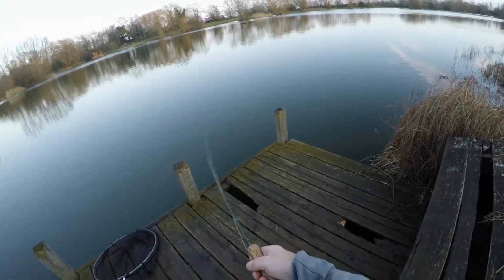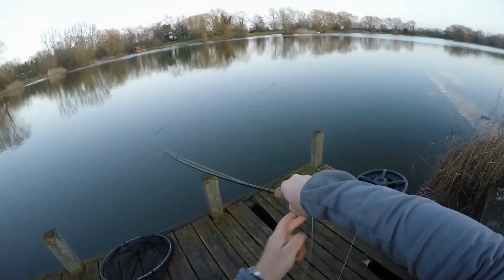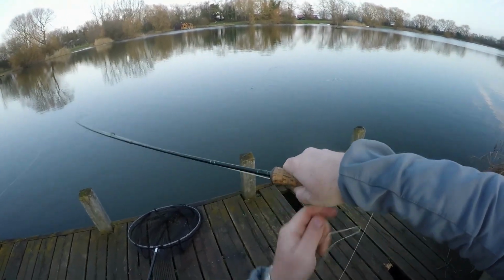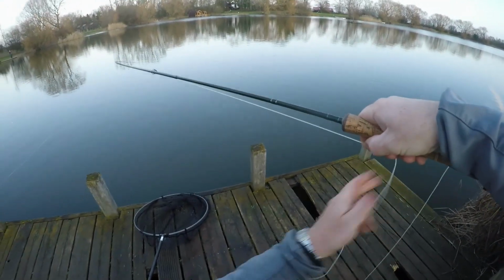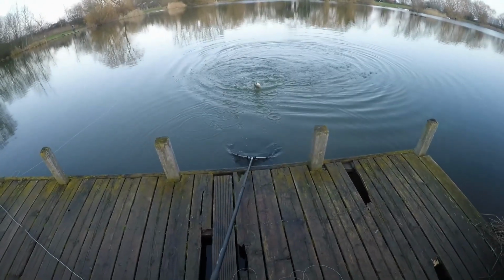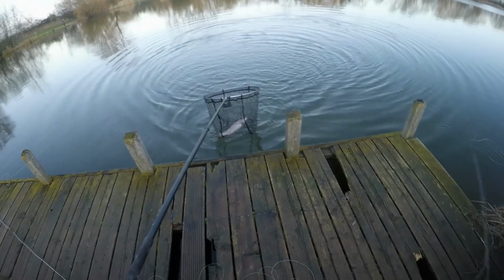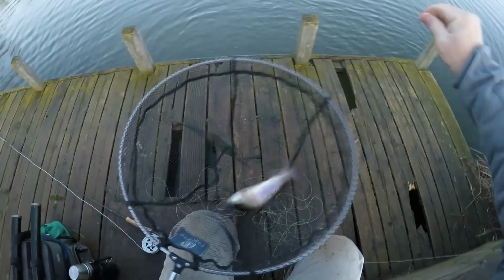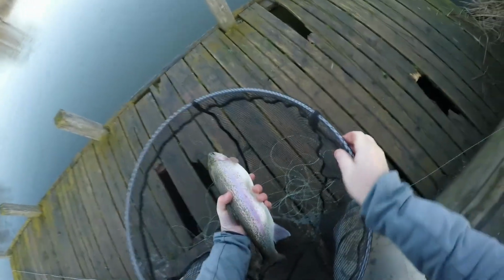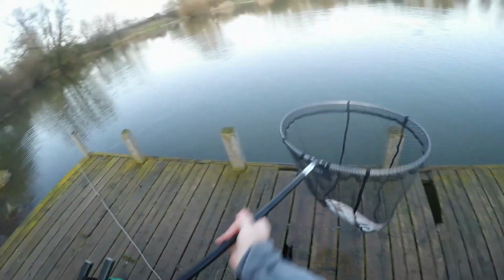Yeah, he's got him that time. He's on. Let's keep him on this time. Come on. Got him that time. That's lovely. Another nice winter rainbow. He's absolutely swallowed that fly. There it is, just comes out the side. Lovely fish. Get him back in the water as quick as we can.